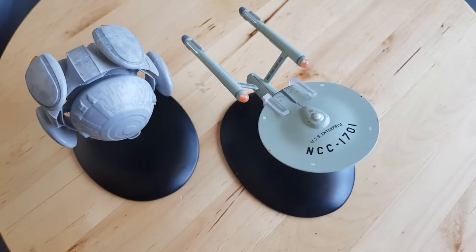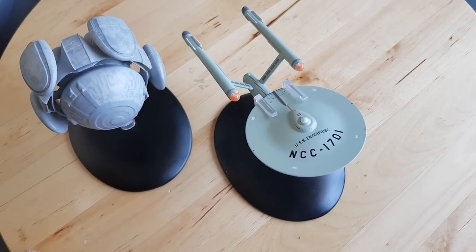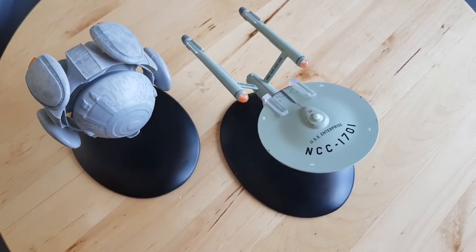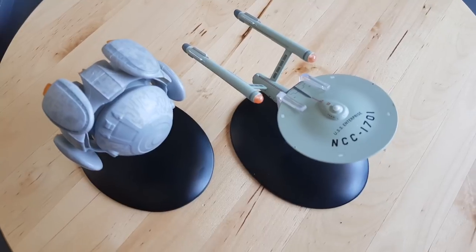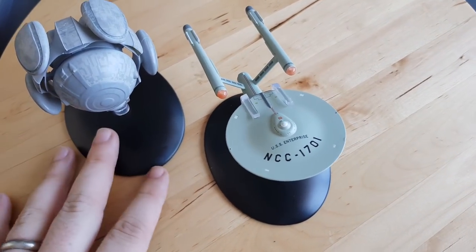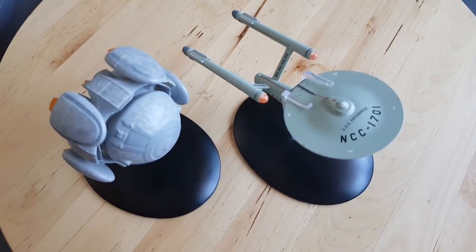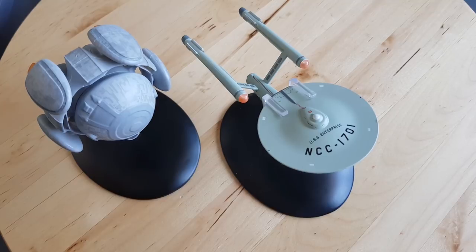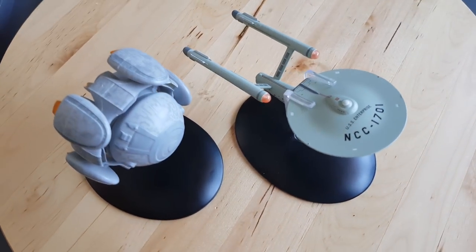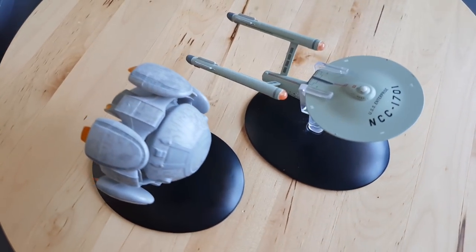So here we have the Eymorg Starship side by side with the USS Enterprise. Why not? They both had the same episode appearance. So just gives you a sense there of what we're talking about when it comes to scale for the Eymorg ship and the Enterprise. Very different in design. 10,000 years separate their technological inception, there or thereabouts. But nice companion pieces for you original series fans out there.